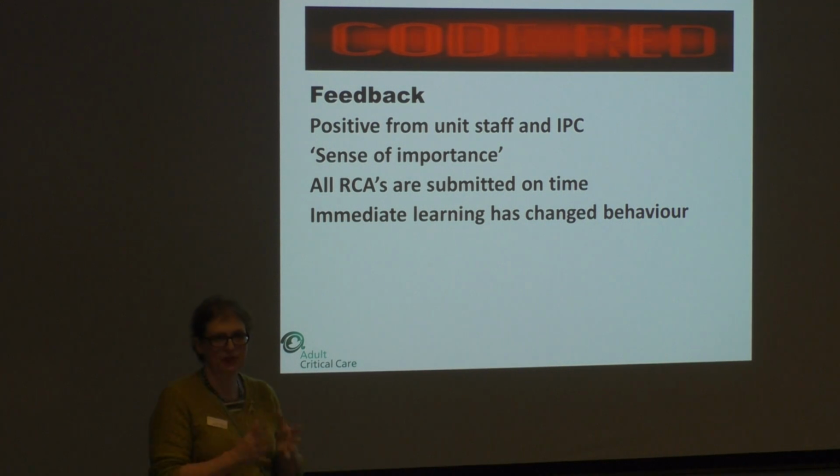There's a sense that something important is going on, that something has happened, and we need to have a sense of that. Our RCAs are submitted on time, and that immediate learning has actually started to change behaviours in terms of challenging people to wash their hands, or making sure we've got the severity scoring known about and recorded.